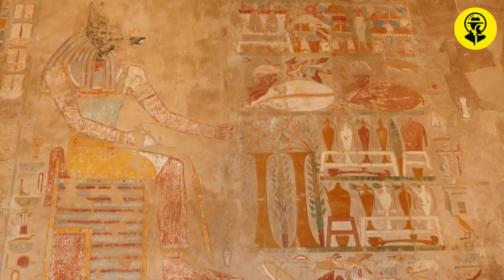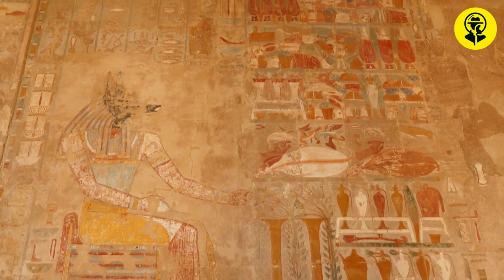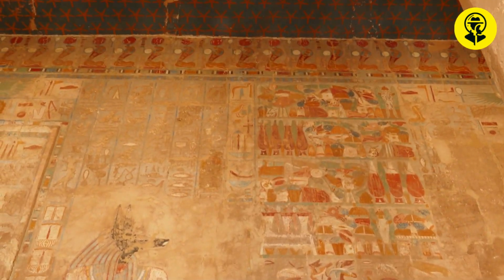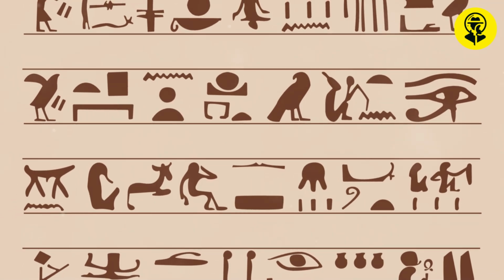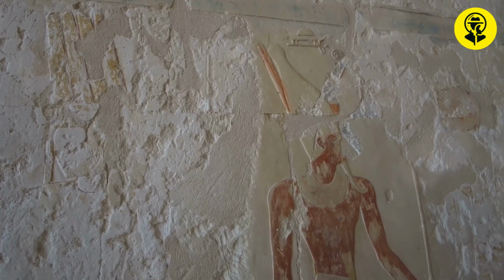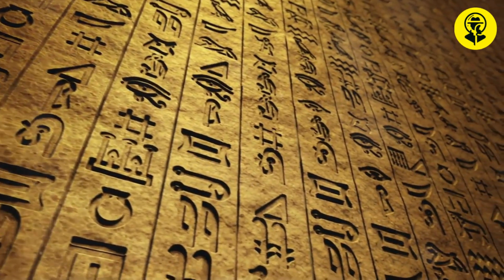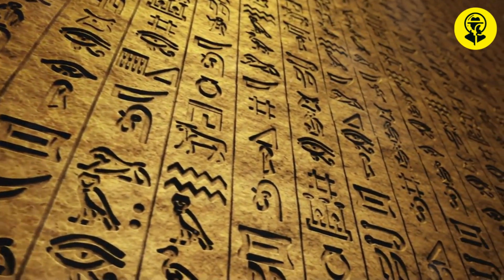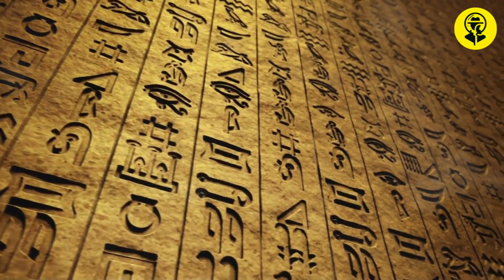Comparing the reconstructed sounds of ancient Egyptian to modern languages provides fascinating insights into the evolution of language over time. While ancient Egyptian is no longer spoken, its descendants, such as Coptic, offer tantalizing clues to the sounds of its ancestor. By studying Coptic, we can gain a better understanding of how ancient Egyptian words were likely pronounced, as well as how the language changed over time.